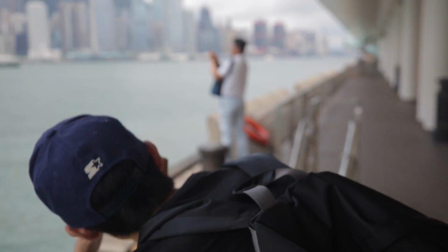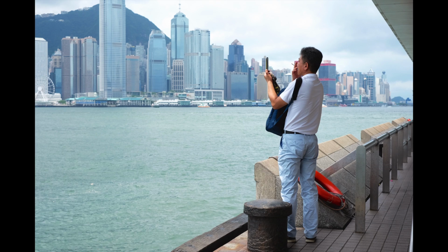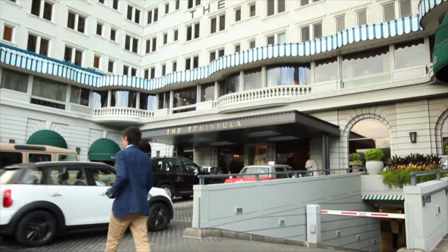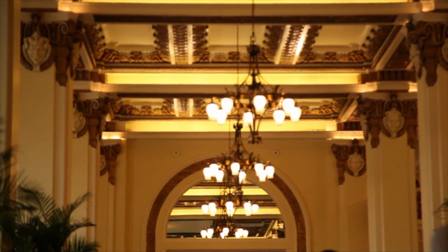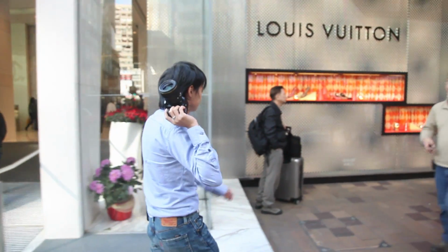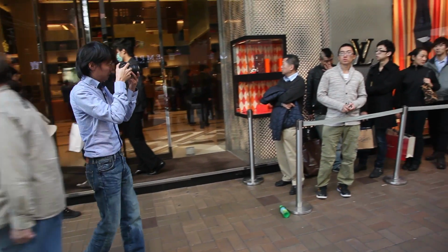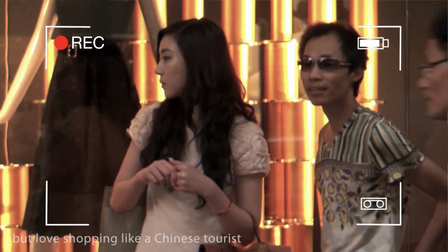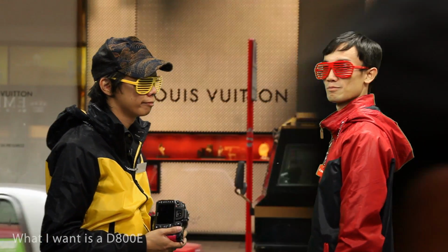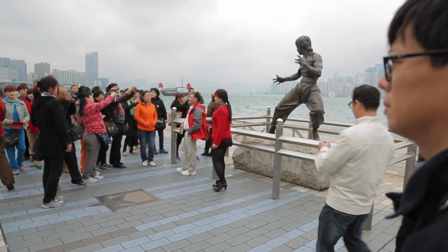The typical tourist will take photos of the Hong Kong skyline by the harbour and then queue up for tea at the Peninsula. Only one of them is worth doing, and it's not the tea at the Peninsula. It's boring and dry. Go elsewhere for better afternoon tea. The tourists are what I find interesting to photograph though. The culture of the nouveau riche from China washing their cash in the luxury brand boutiques, or the frenzy over a point of interest that they want to take photos of.